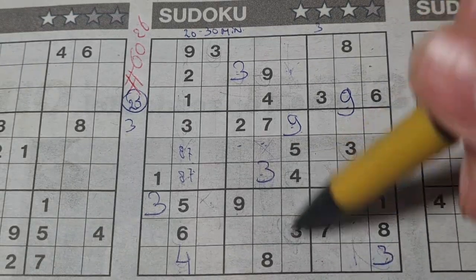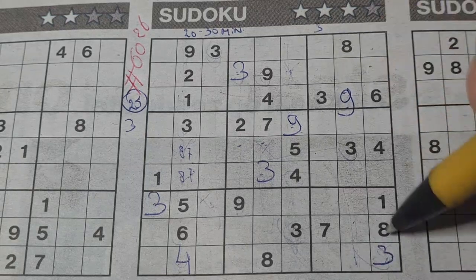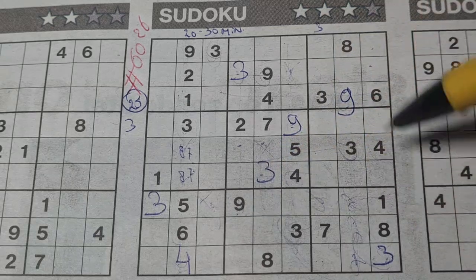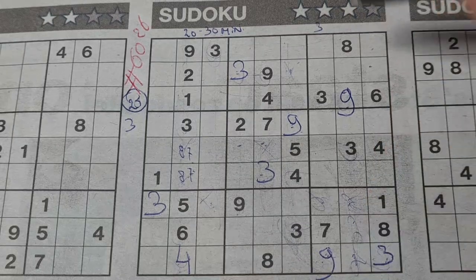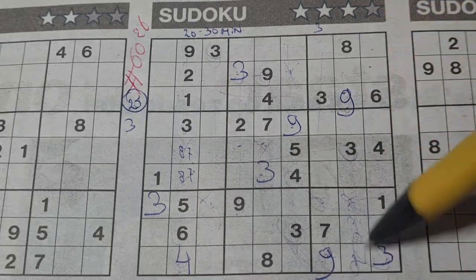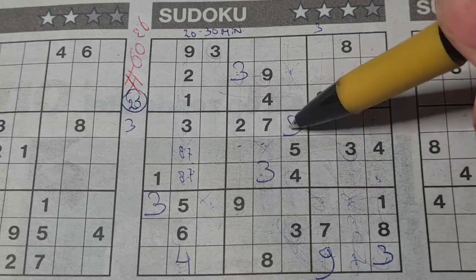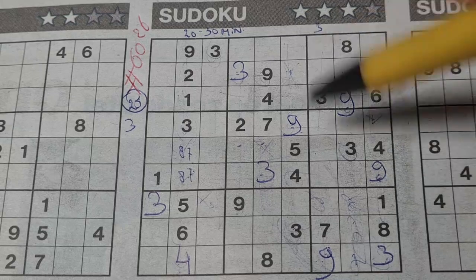5 missing numbers in this big square. One of the missing numbers is 9. We have a 9 in this column, so no 9 in these 3 boxes. Here a 9 in this row, no 9 in those 2 boxes. So 1 box left for the 9 in this big square, it should be there. 9 in this column, 9 in the column next. On the last column, only 2 places left for the 9, here or there. You see a 9 in this row, so no 9 there. 9 should be there.